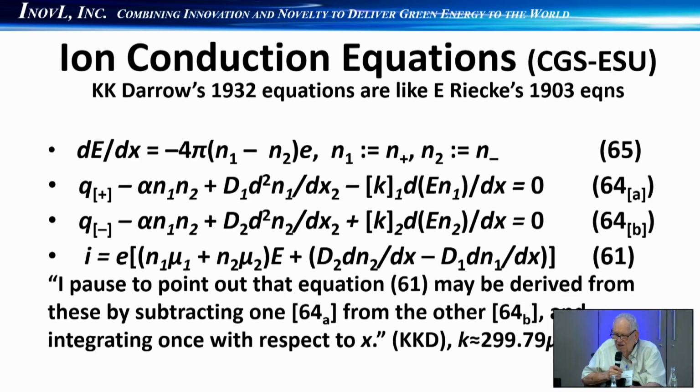Now, these are Ricci's equations. However, they have been rewritten in modern notation that was introduced by Darrow, a physicist at Bell Laboratories, in about 1932. The first three equations sort of tell the story. The first one, Poisson's equation, relates the density of positive and negative ions to the derivative of the electric field. But the electric field is always of the same sign, and therefore when the voltage goes to zero, the electric field goes to zero, which says that the gas contains approximately an equal number of positive and negative ions.